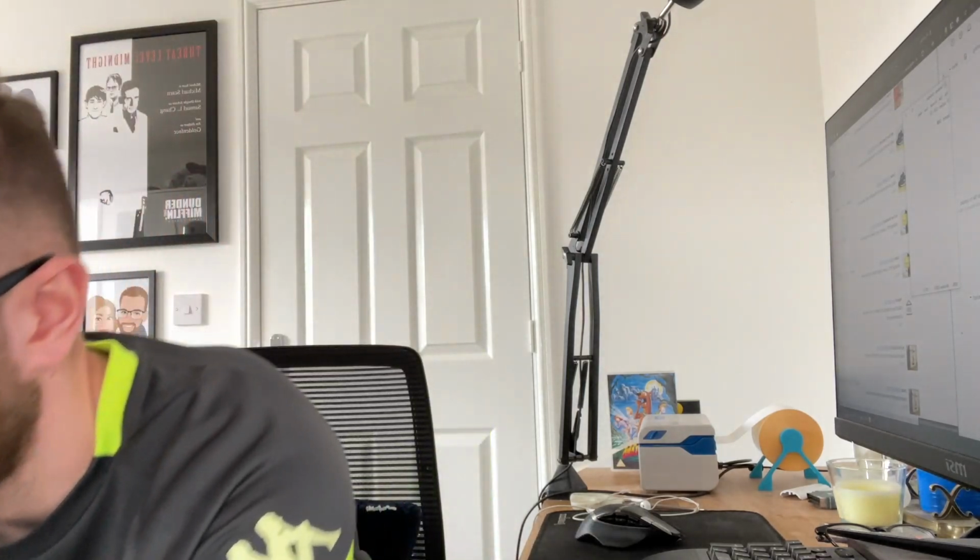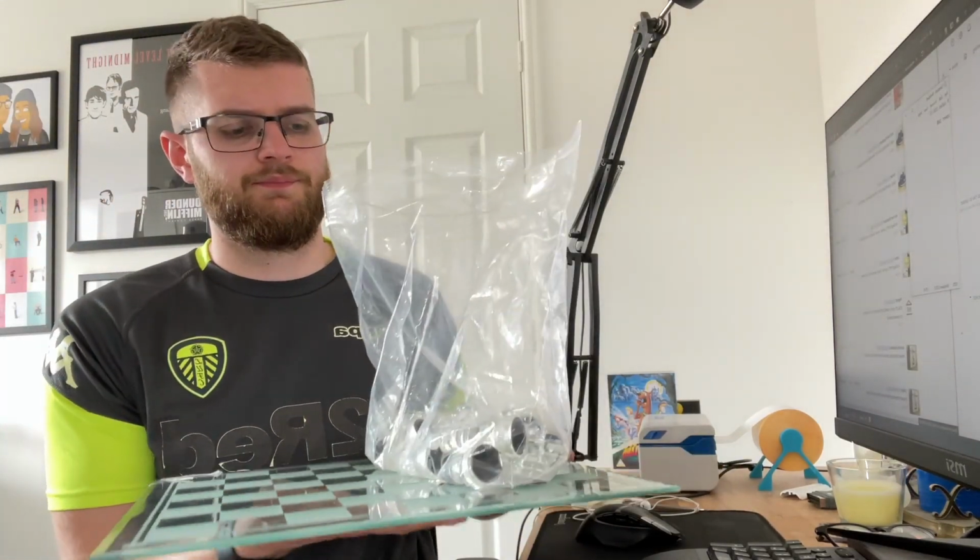That's all the shoes out of the way. Let's just go through a kind of miscellaneous bundle of items that I got. So, I bought this glass chess set.